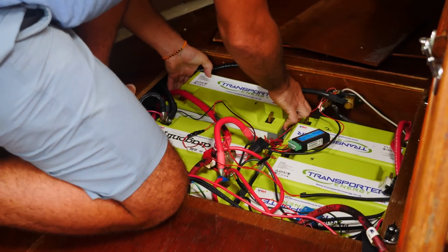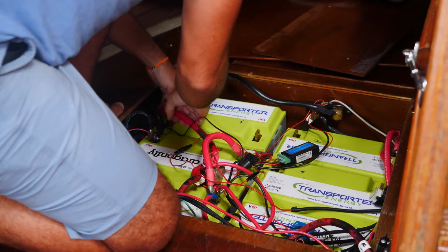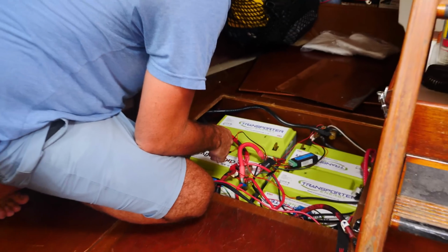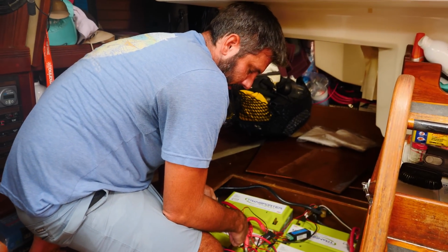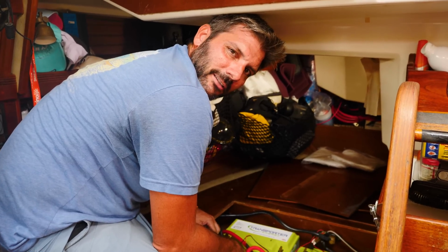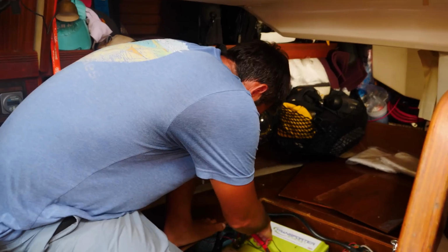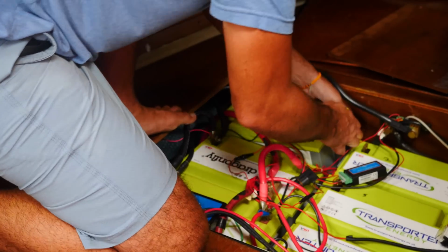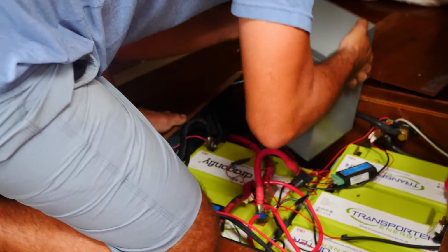If anyone out there has familiarity with boat batteries that are not lithium, they're quite a bit heavier. These are only 30 pounds, so this whole bank weighs 180 pounds, I think. The batteries we ripped out were 180 pounds apiece, so we had like double. We cut our weight in half, basically. Yeah, it's just one really nice thing about lithium. Do you want me to hold that cable? Yeah. Nice.